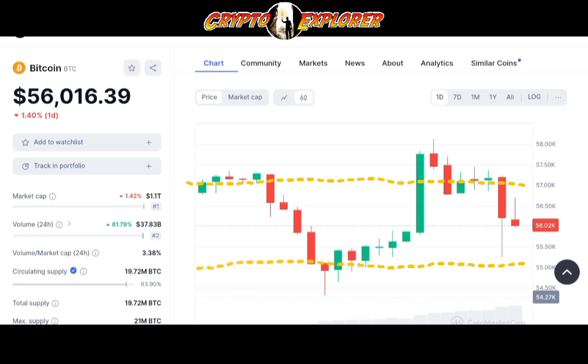You can convert the whole thing into Bitcoin and send it to your Bitcoin wallet, to your bag where you're holding Bitcoin, for example. That can be a strategy. So these are just options. You do what you want to do.